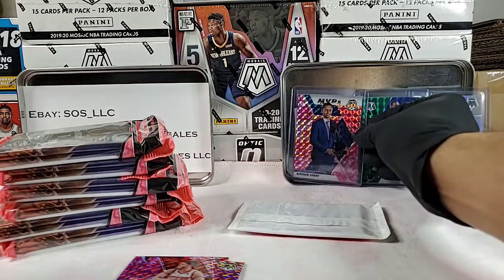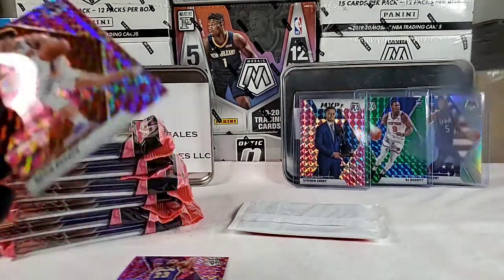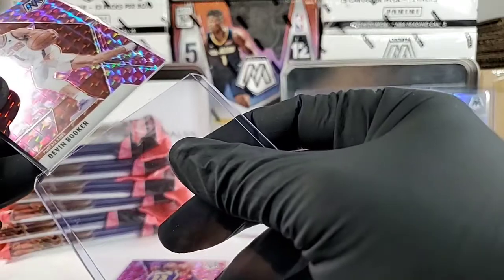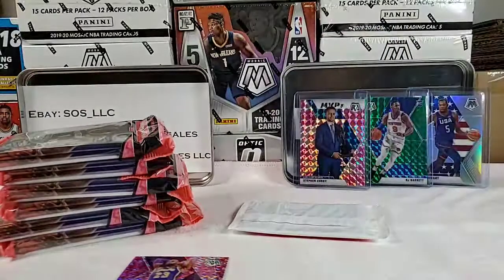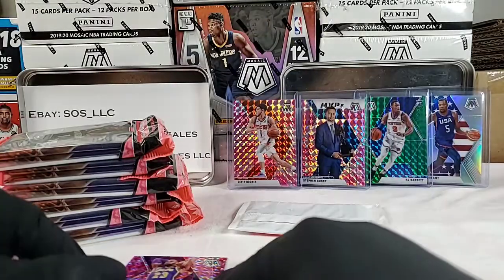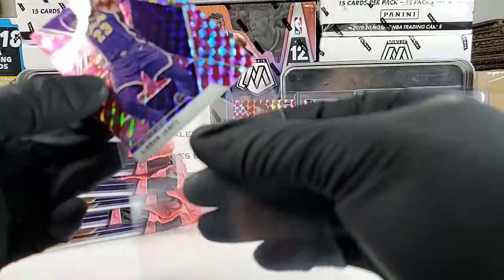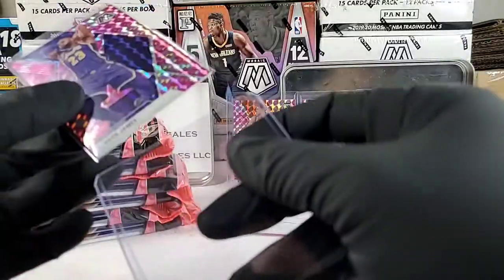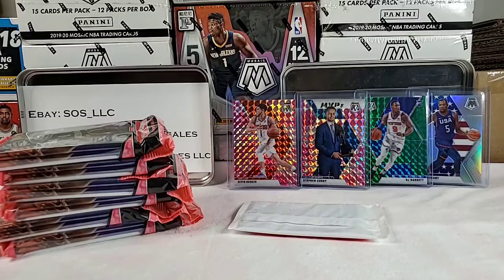There we go. All it takes is one. All it takes is one in terms of changing your luck when it comes to breaks. Or lotto tickets, for that matter. Bronny, this is a beautiful card. Looks good. Nice hit for the Lake Show Lakers. Who's got the Lakers tonight? Josh T, that's right.